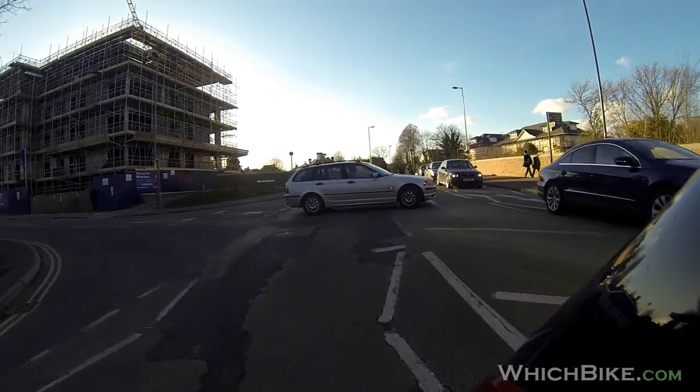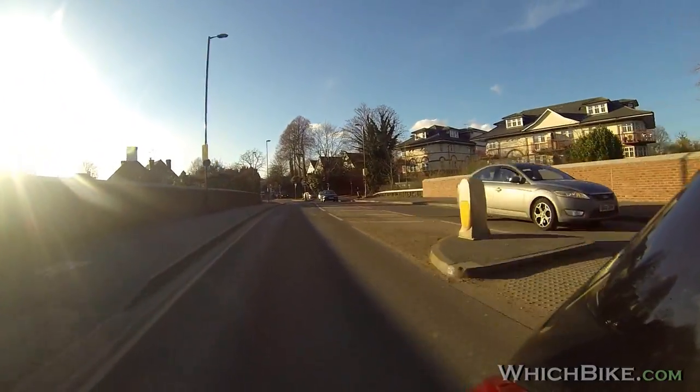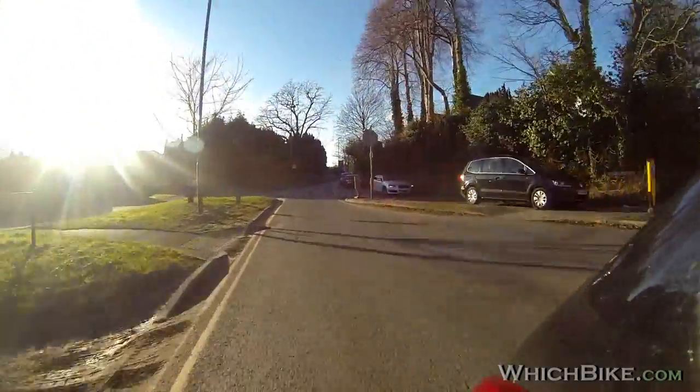Let me just... he pulled straight out in front of me. Tosser. And it's a BMW driver. Now I rest my case, my lord. Oh shit, it's windy. I'll slow down a bit so you can hear me properly.